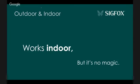One important thing to understand is that it actually works indoor. Sigfox works really well indoor, and I'm going to showcase that to you with the demo in the end. So yes, it works indoor, but it's not magic. You can guess from your phone, for example, that you get lower reception when you're inside than when you're outside. This is the same for Sigfox. It's radio waves, so it's not magic.